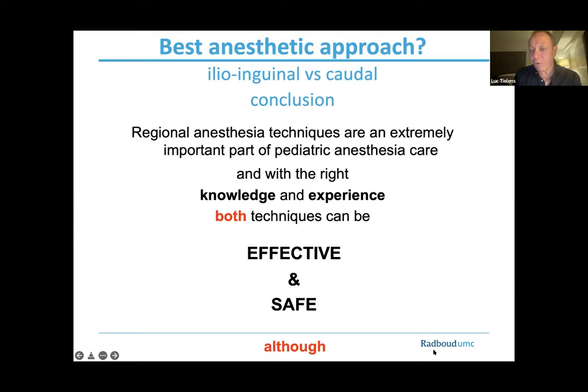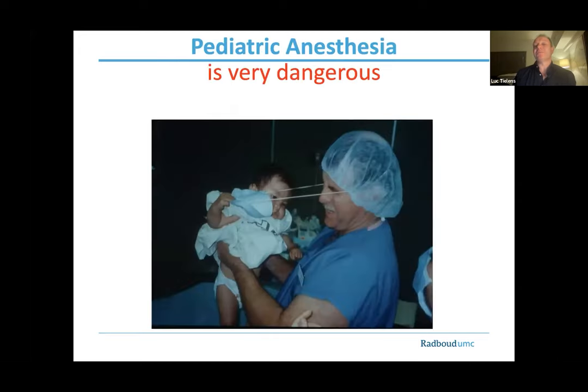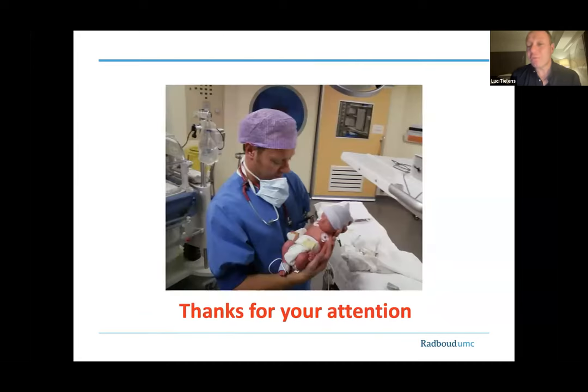Although, of course, pediatric anesthesia still is very dangerous. Thanks for your attention, giving the floor back to Christopher.